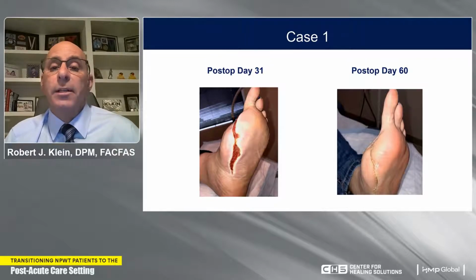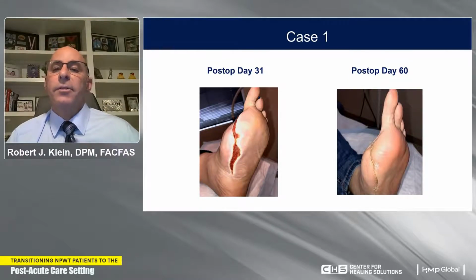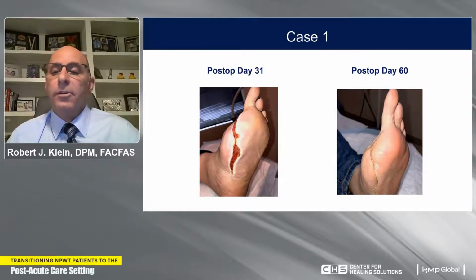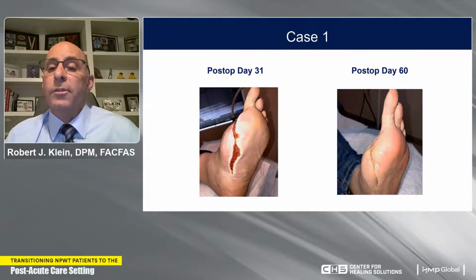And that's exactly what I did in this case. I used a collagen, silver, and ORC advanced wound care dressing. And the photo on the right, you can see the patient at post-op day 60 is closed. She was fitted for a diabetic shoe and custom insole and has done reasonably well since that surgery.